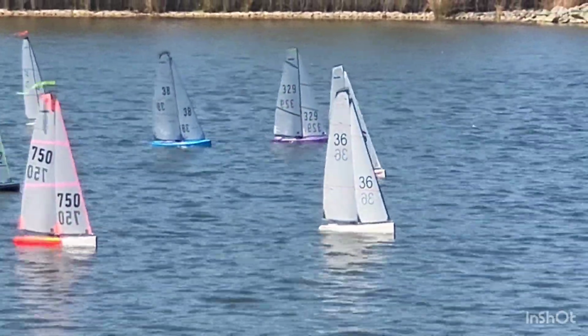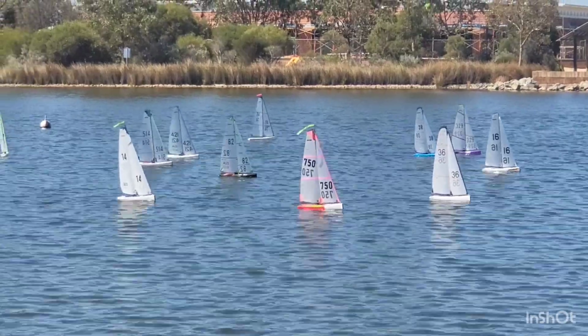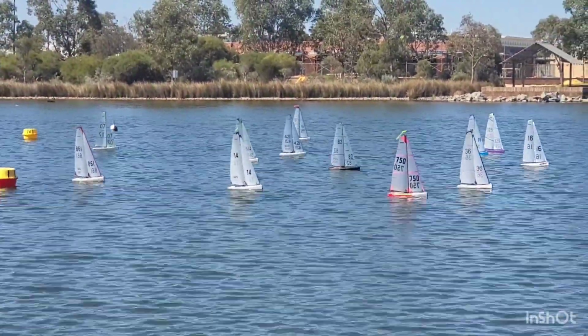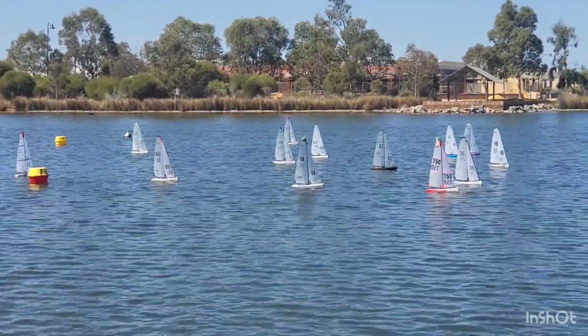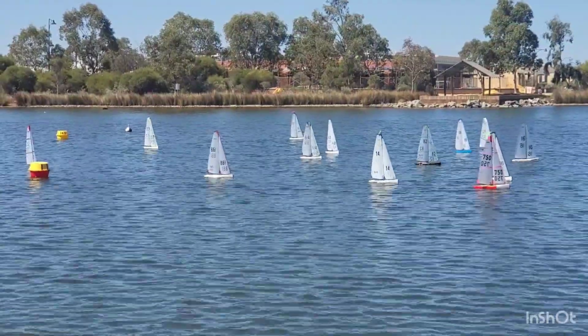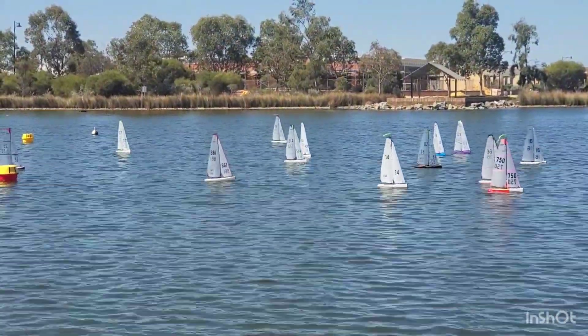Daniel Bergen out wide, 329. The windward boat is going to get that breeze first. We've got 750 in close, 14 in close, and 52 just coming into screen now, trying to sail his way from the back of the fleet, which he does on a regular basis. However, struggling to get over the start line at this stage, unfortunately.